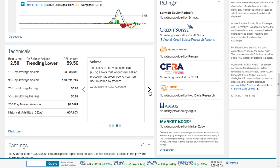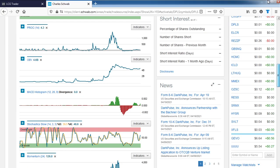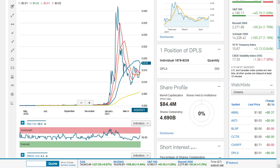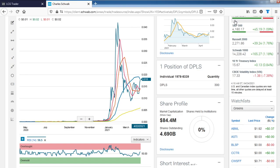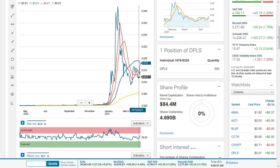So the historical volatility for 10 days is 607.95%. So we can evidently see that Darkpulse has continued to extend. So we were able to carry out some analysis to see how risky it has become since extending from the April 20 low of $0.012. At that time it was trading below all of its short and intermediate trend lines. Since that time it has become more expensive than the short-term trend line.